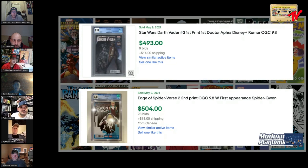So I was living in Los Angeles when these two books came out. Edge of Spider-Verse 2 was the can't-miss book, and everyone was going nuts. Star Wars Darth Vader 3 followed after that. Both books with later printings sat on the shelf. Later prints were not a thing yet. The buzz was bigger on the Spider-Gwen, but the Darth Vader 3 also languished in the market for a really long time. You could have picked up copies for 15 to 25 bucks before all the Star Wars hype, versus the Edge of Spider-Verse 2. I'm not sure where the second print was at, but the first print was always like a $150 book.